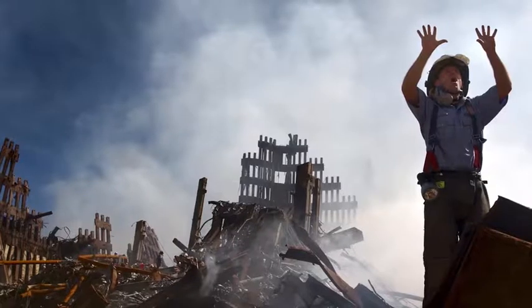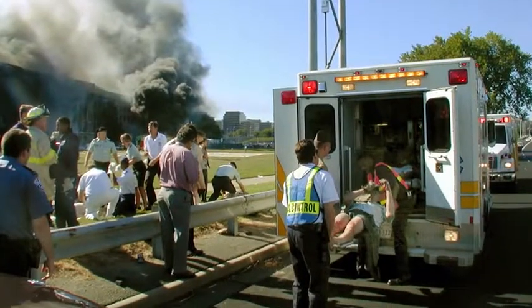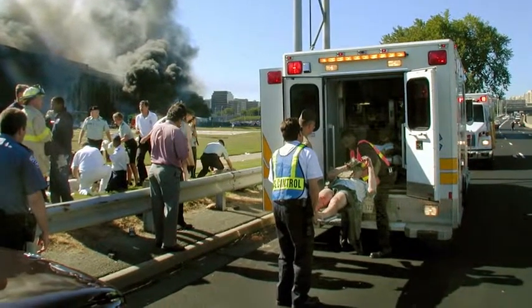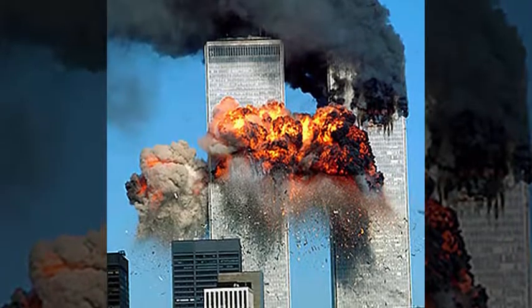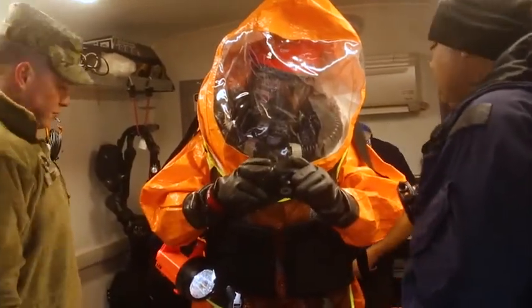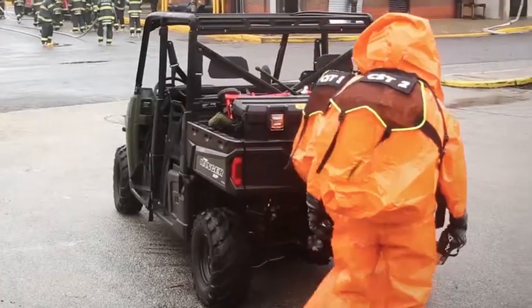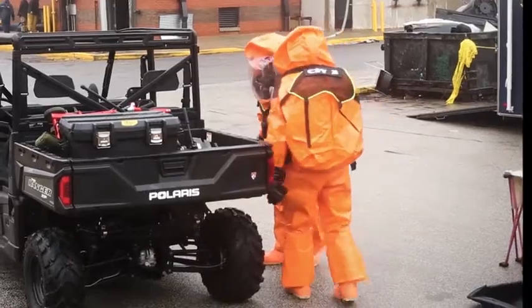For many of us, on 9/11, the threat became real. There are some bad people out there who mean to harm us on our own soil. They've used planes, bombs, many different types of weapons, but when it comes to chemical, biological, radiological, or nuclear attacks, known as CBRN attacks, there are specialized military teams ready to meet and deal with that kind of threat.